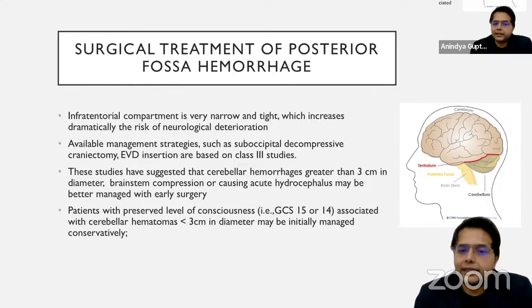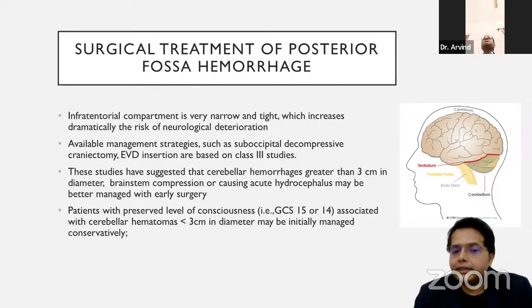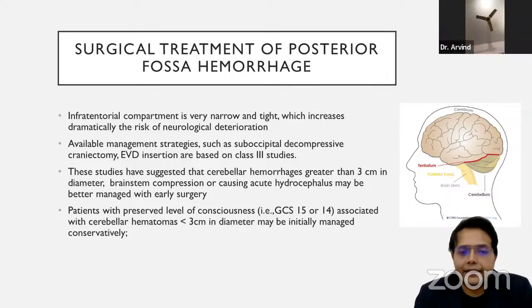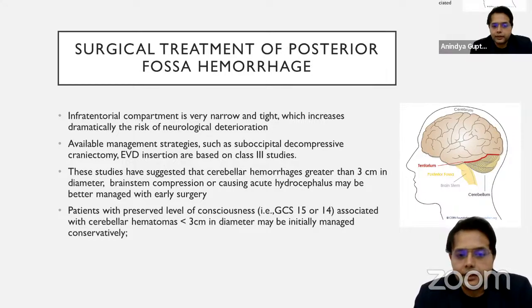These studies have suggested that cerebellar hemorrhage greater than 3 centimeter in diameter or 15 cc in volume, causing brainstem compression or causing acute hydrocephalus may be better managed with early surgery. So there's a clear-cut recommendation in cerebellar hemorrhages that if volume is great, diameter is great, patient is having hydrocephalus, patient is having brainstem compression, go for surgery as soon as possible.